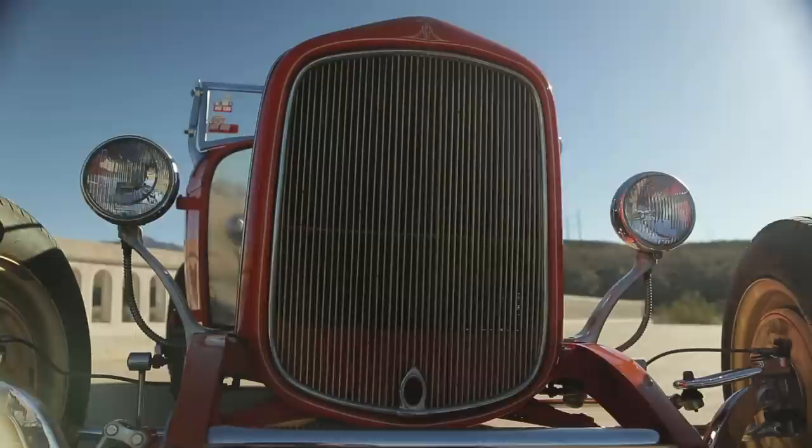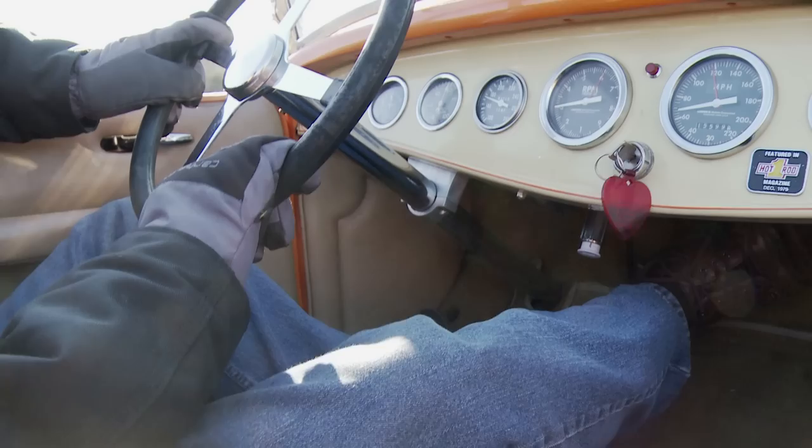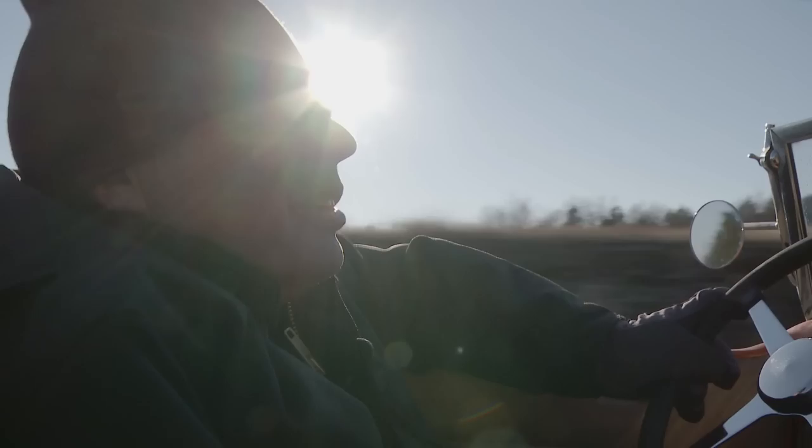There's no cruise control, no air conditioning, no windshield wipers, no turn signals. In a lot of cases, there's no horn, but it's also what makes them fun, because they are lacking all that stuff. So it's just kind of, you hang it out and you go, and that's what makes them fun.